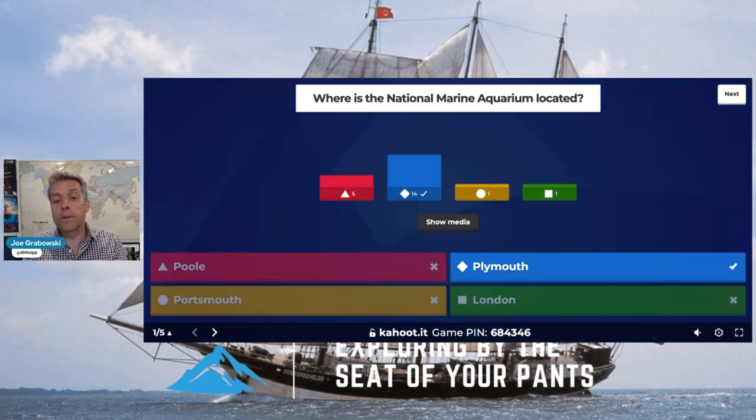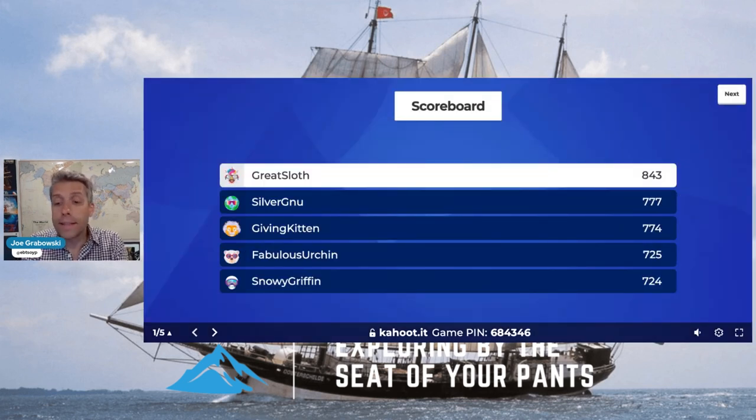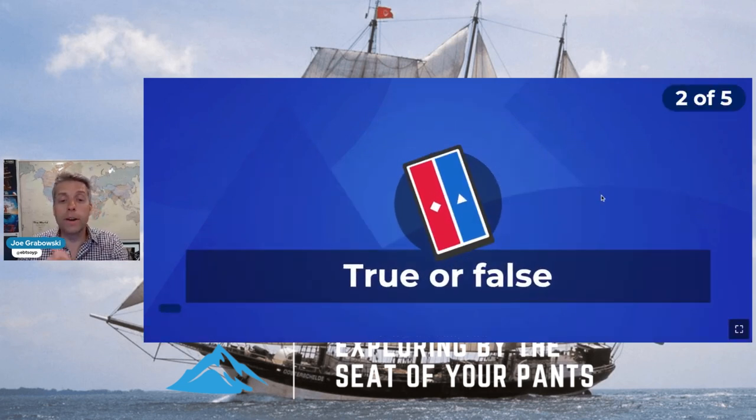All right. Good job, crew. Most went with Plymouth. That means that the Great Sloth is in first place, but everything is close. We are just getting started, and there's lots of room for movement on that leaderboard.